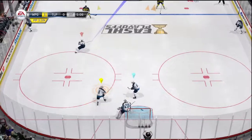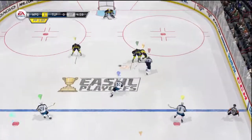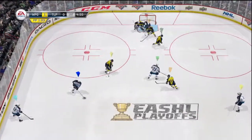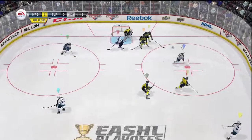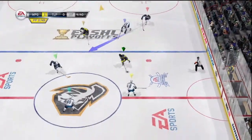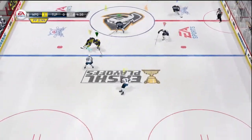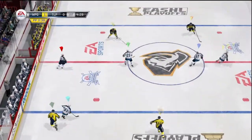Up against the boards behind the net. That one right through the middle of the ice, and he got it on the tape. Screening the goaltender with a body. Look at the work. Good effort right there to break up the attack. Two on two on the rush. Closing in on the final moments of the first period.